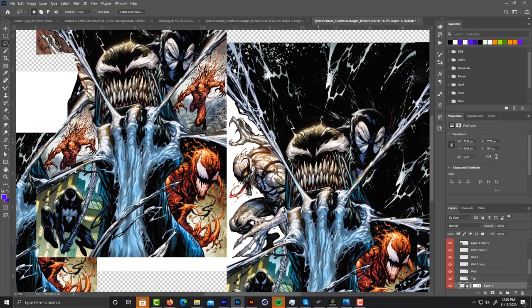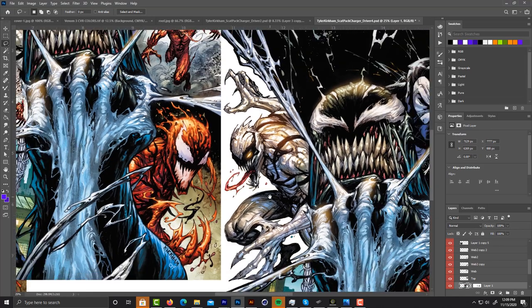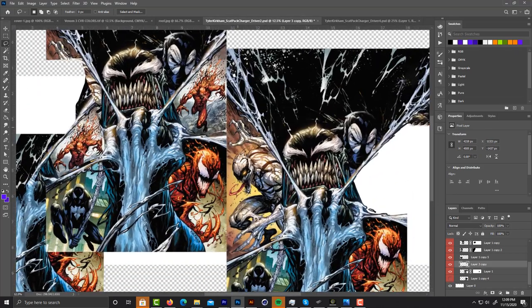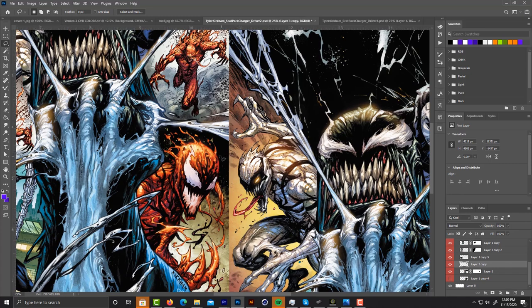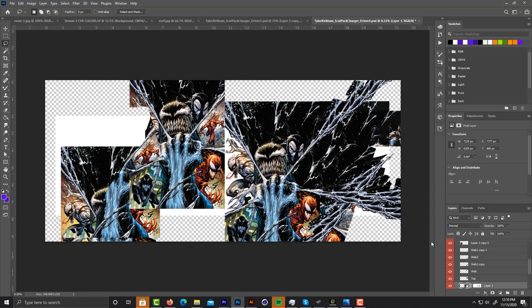If I just zoom up here, I basically cut around him just to take away that background. The reason I wanted to take the background out is because if you look, these backgrounds, from Carnage to this guy, they don't match, right? I need to blend these two images together so that they're one image. So you can kind of see here. I don't even know at this point how many hours I had put in. I would say around this mark it was around the 6 hour mark, for sure.